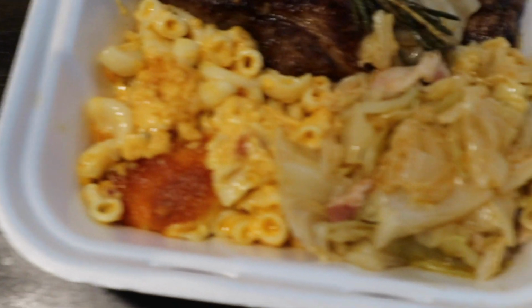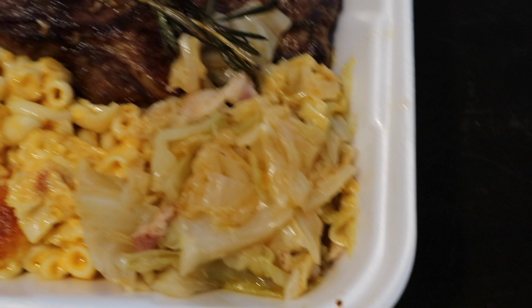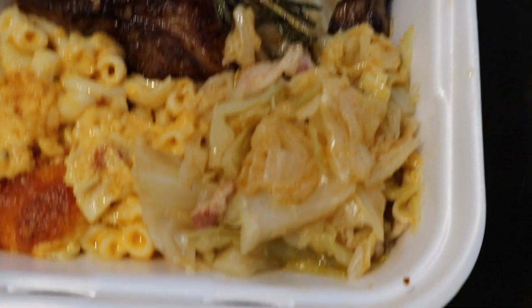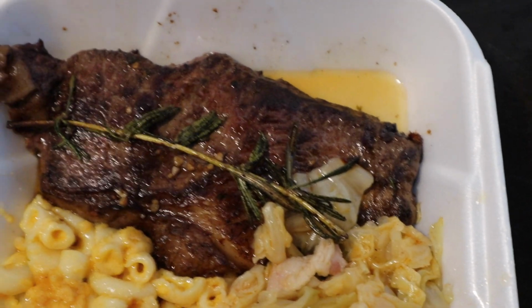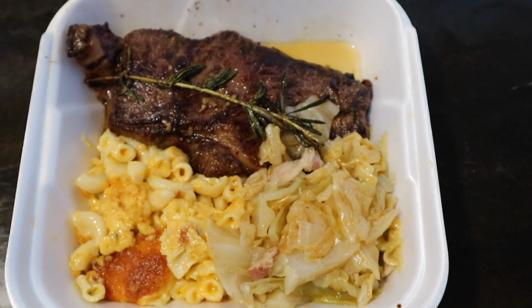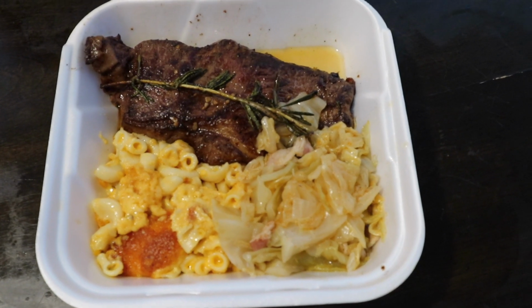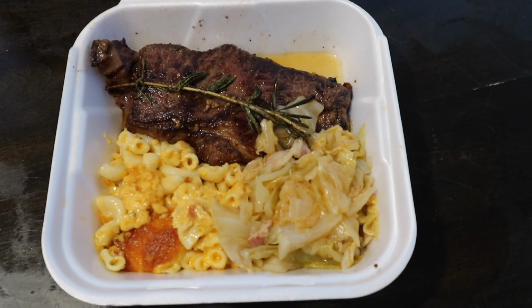So that's mac and cheese. That's cabbage with, it looks like bacon. And that's a ribeye steak. So I'm just noticing that this is actually a ribeye when I put prime rib, so that was my little mistake. This plate was sent over by a neighbor.